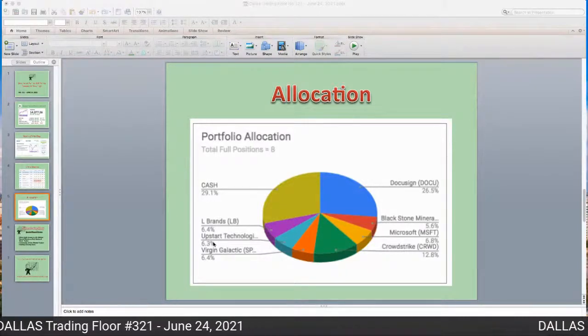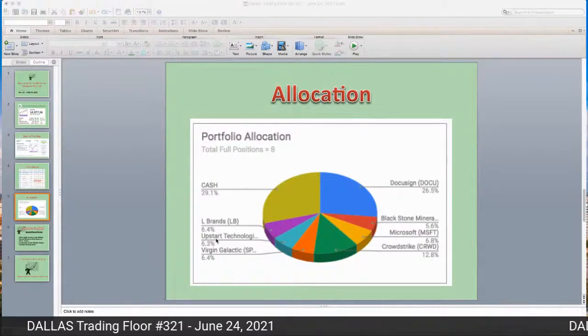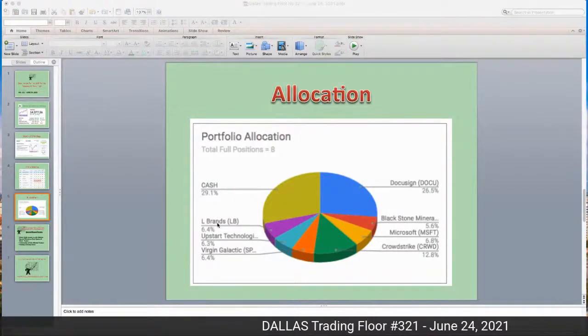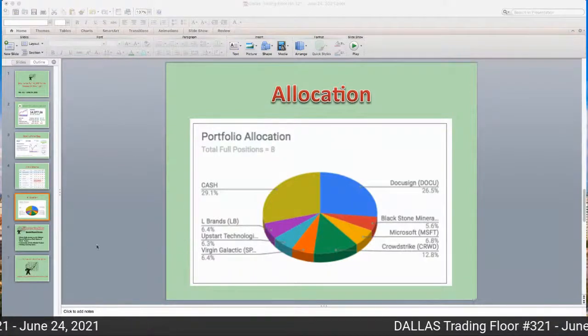I did buy a position in Upstart. This is an interesting company that uses AI to predict credit scores for people seeking loans. So it's very interesting. It's called Upstart Technology. It's doing pretty well. And then the stock that I was talking about today, and of course that's L Brands, and that's in that retail apparel sector that seems to be doing so well.